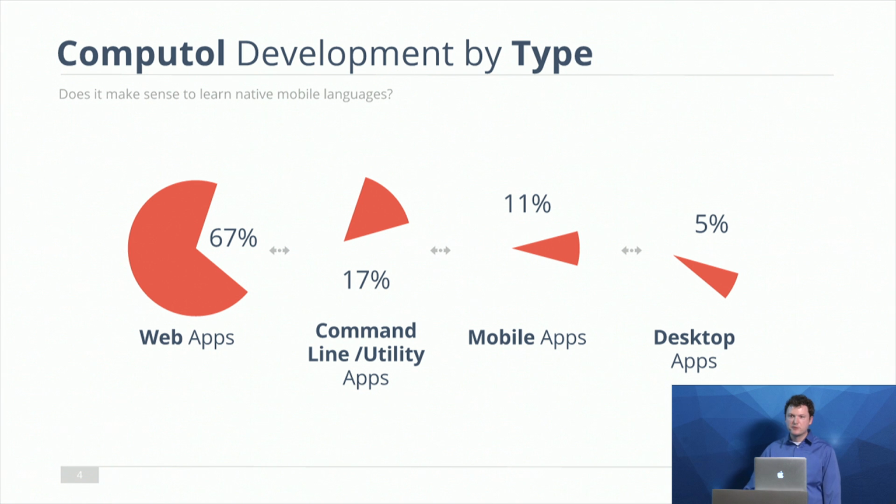But the interesting part is mobile applications. In enterprise, mobile applications is more of a want than a need. And this number is increasing every year in the enterprise, but it's still not as popular as web apps. So we need a way to deliver these mobile apps, but it's not nearly as important as web apps right now.